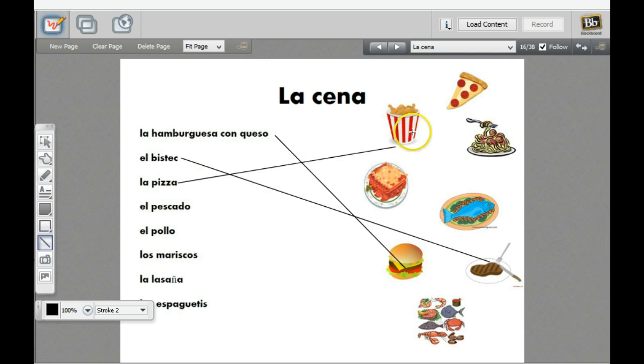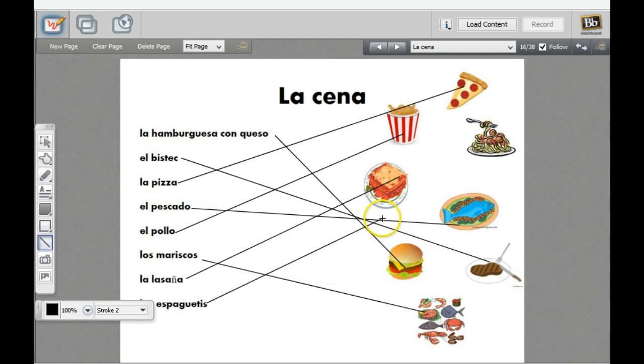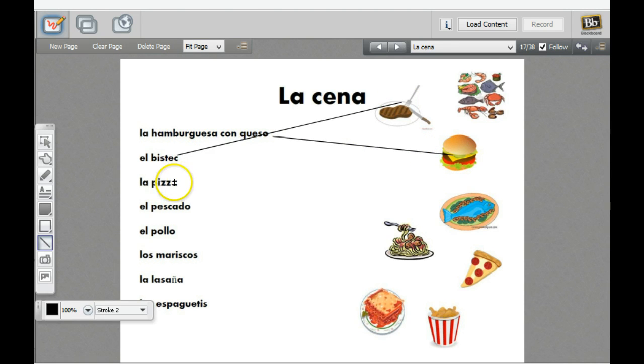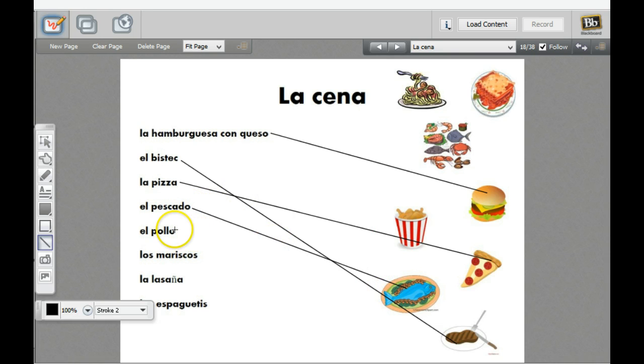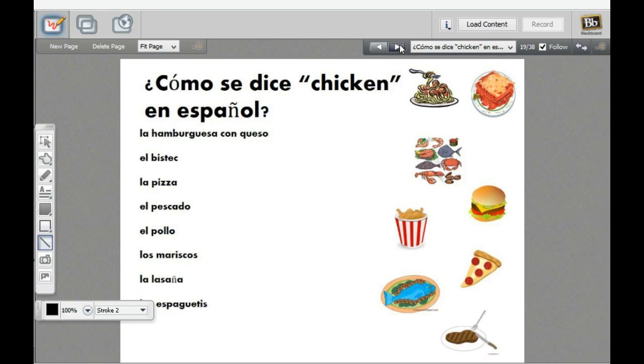El bistec, la pizza, el pescado, el pollo, los mariscos, la lasaña, los espaguetis. La hamburguesa con queso, el bistec, la pizza, el pescado, el pollo, los mariscos, los espaguetis, and one more time, la hamburguesa con queso, el bistec, la pizza, el pescado, el pollo, los mariscos, la lasaña, los espaguetis.